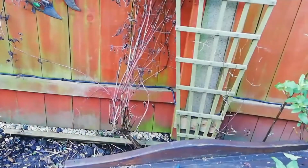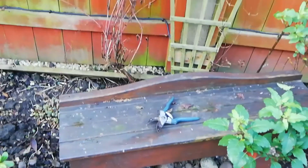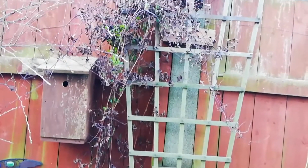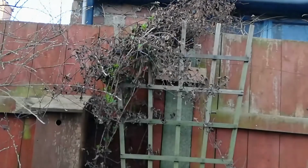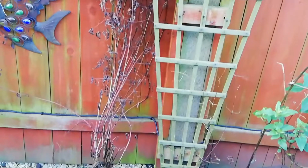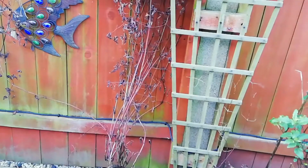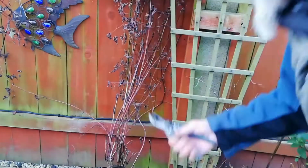Also growing on the fence behind this little seat here is a clematis that grows up here. It actually missed the trellis this year. It grew on the fence, grew up over the top and grew along the fence line, and was absolutely loaded with beautiful purple flowers. This particular variety benefits from being cut back every year, and if I just hold you there and show you again, clean-ish secateurs.